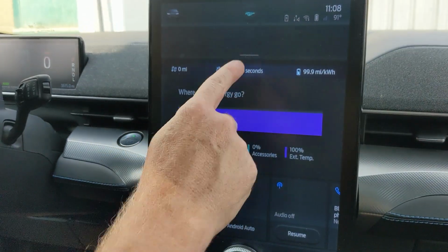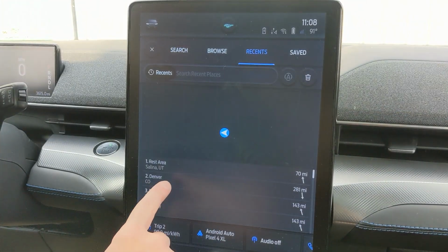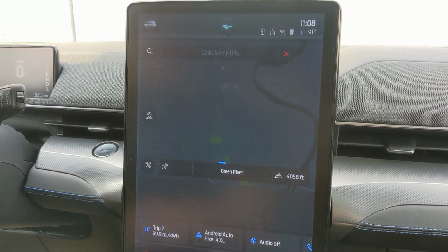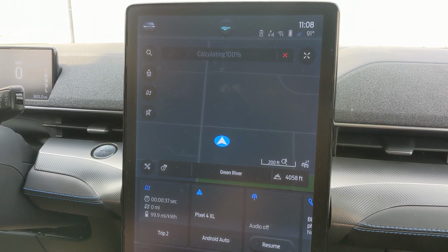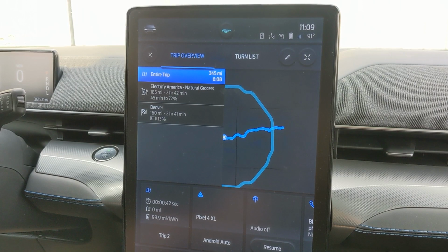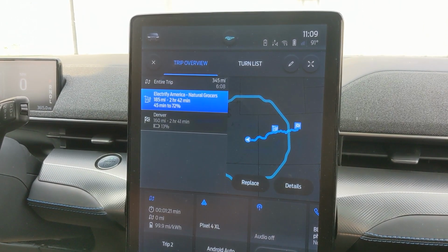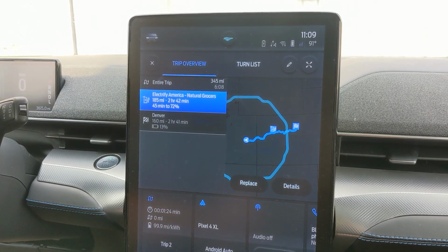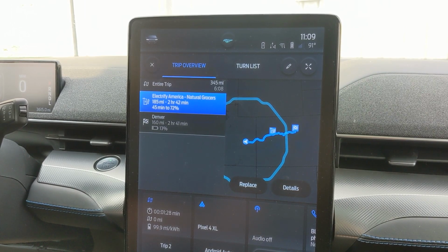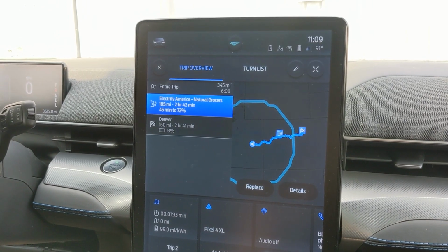Let's do our trip planning. Navigation. Denver, Colorado. Go. Whoa. One charging stop now. Woo! I don't know if I believe that. We'd have like 24 miles of buffer. That's not a lot. Okay, anyways, let's go. We'll figure it out on the way.